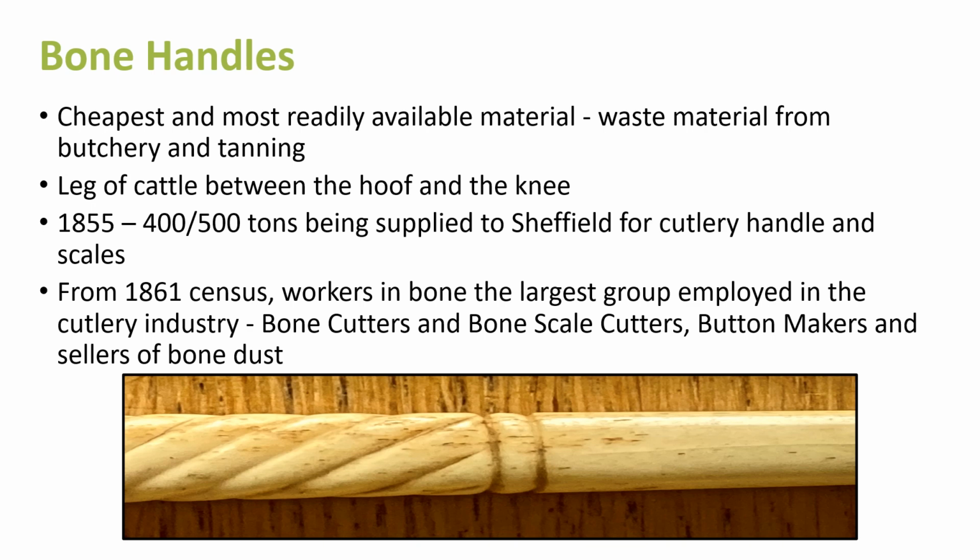And one of the things you could do, you could make buttons out of bones. And the other thing was dust. What was left over at the end of this had a value. I guess many of you, if you're gardeners, might get the old fish, blood and bone meal. What's the main ingredient of fish, blood and bone meal? Well, actually, a lot of it is bone dust. So again, nothing was wasted.